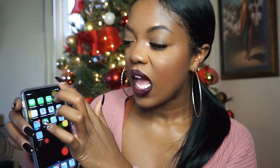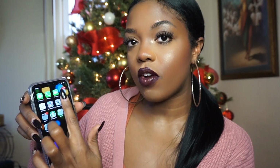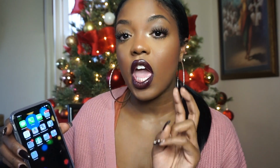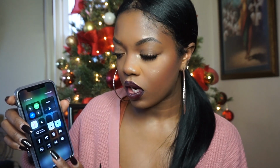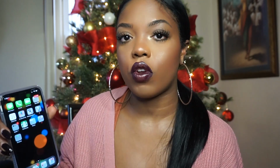Now, the other big thing that I had to get used to was the gesture. So I'm going to show you guys. What I don't like about this is that pulling down from the top can lead you to two things. It can lead you to your notification center, and it can also lead you to your control center. So if you hold it this way on the side, that's going to lead you to your control center. If you actually pull from the top and the center, that is going to lead you to the notifications.